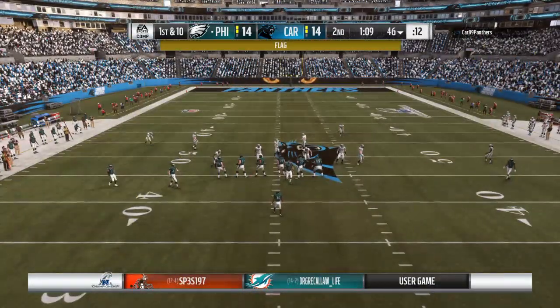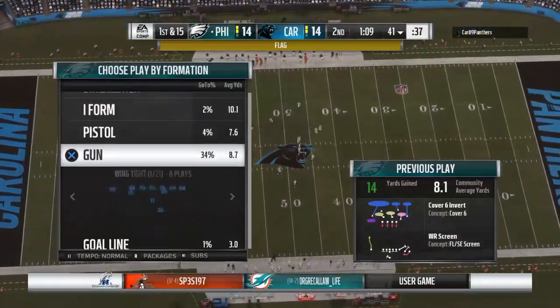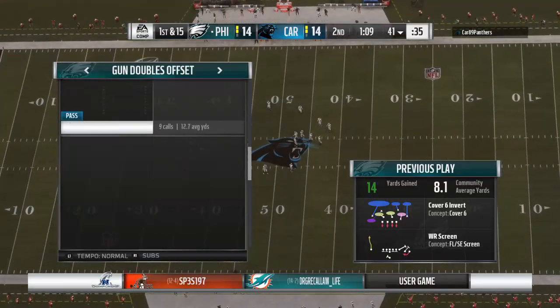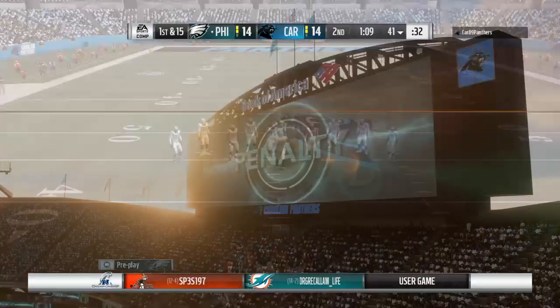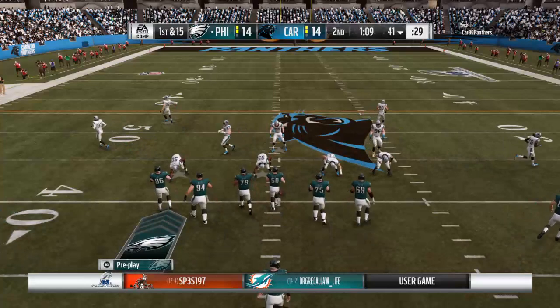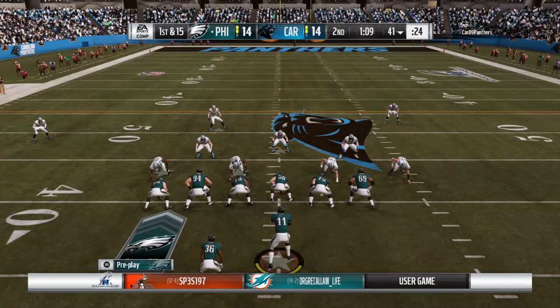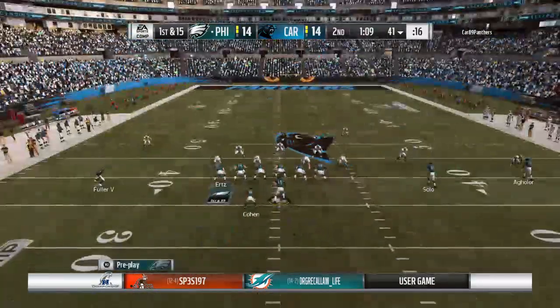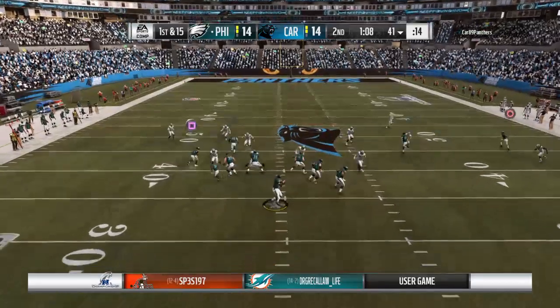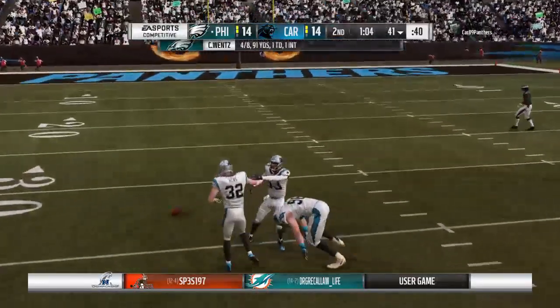So the false start will back them up 5. The false start backs them up 5. 1st and 15. Shotgun now for Wentz. And his throw is incomplete.